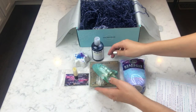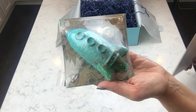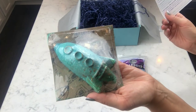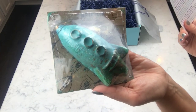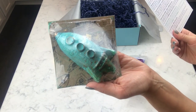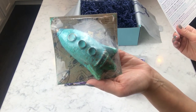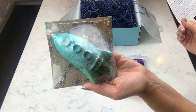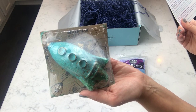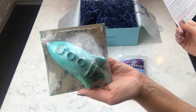Okay, so I was wrong about this description, so let's go ahead and clear that up. Now, I did see when they were previewing this box, there's a rocket and a spaceship. I'm pretty sure this is the rocket. Some people got a spaceship and some people got a rocket. So it says, which one did you get, rocket or spaceship? Either way, prepare yourself for an amazing and colorful bath experience. Blast off with the scent of fresh cut oranges and effervescent grapefruit with a hint of vanilla.